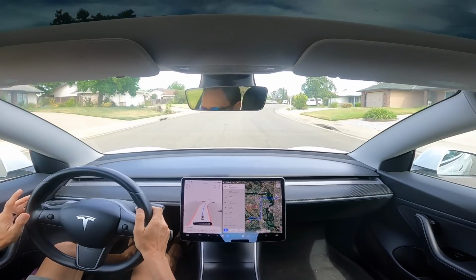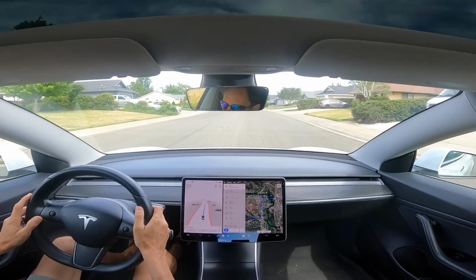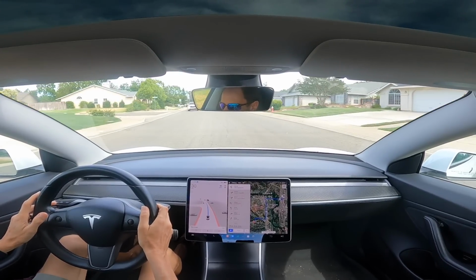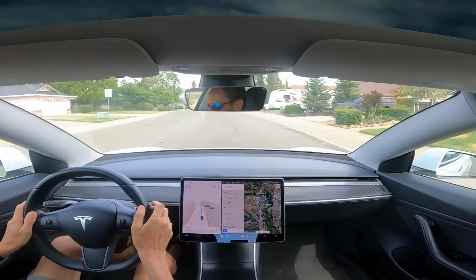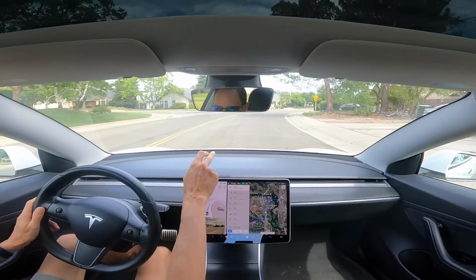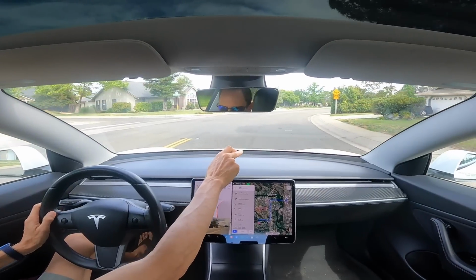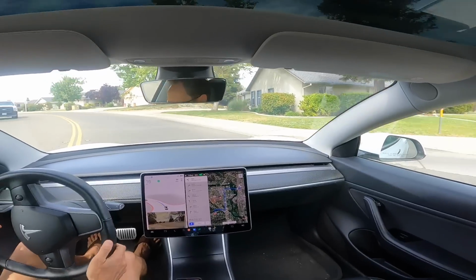So as we go down this residential road, it does not have a center marking. Look at this, we're right down the middle of the road. There's a car coming on the left side there. It does kind of inch itself back to the right, but sometimes it looks like people are giving me a bit of a look. Here's a left turn. There's a bit of a blind turn right here because of those bushes, but it tends to handle it pretty well.